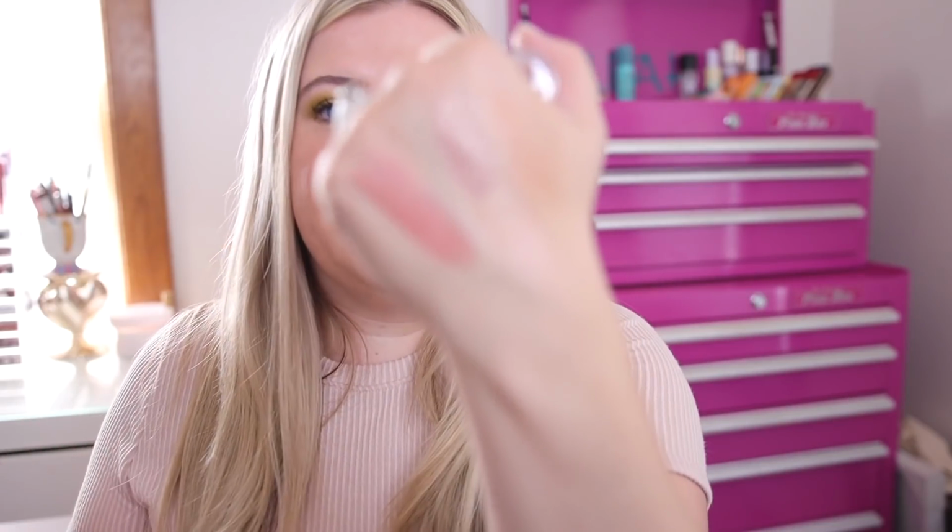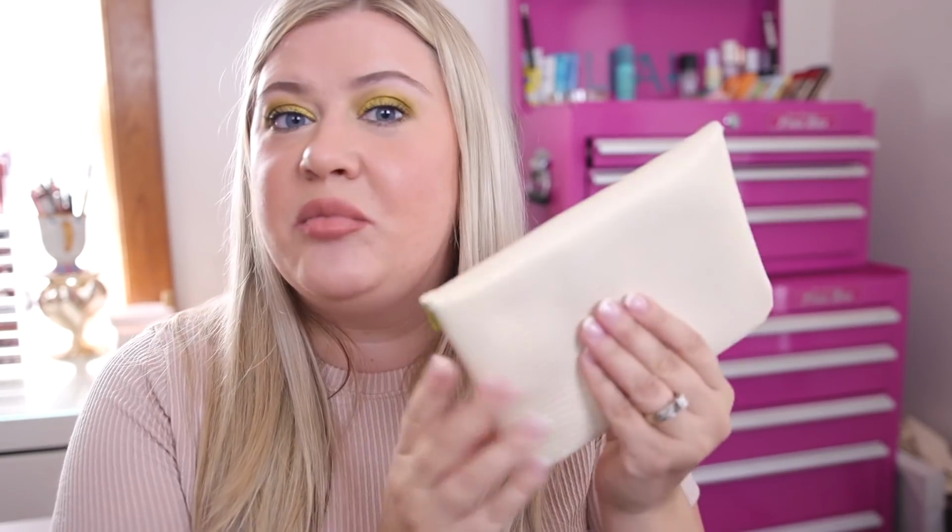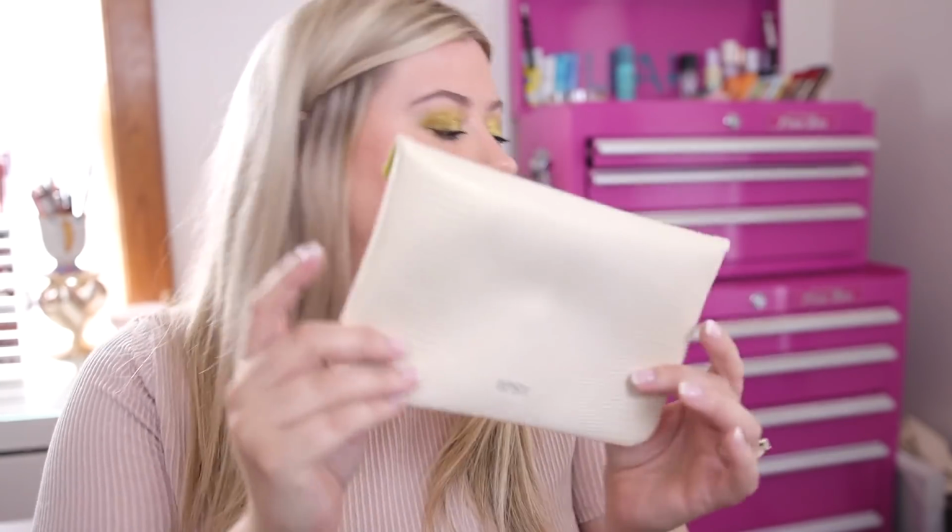I'll go ahead and swatch this one for you guys. It's a pretty neutral rosy pink, and that is what it looks like. So perfect that they included this because cream blush has just been all the rage lately. So that is what I got in my little Ipsy. It's a decent bag. I'm really happy with the makeup products I got, but the skincare is okay. I'm not super excited about it, but I will say we got 3 hits in that bag, so I feel like that makes it a pretty good bag.